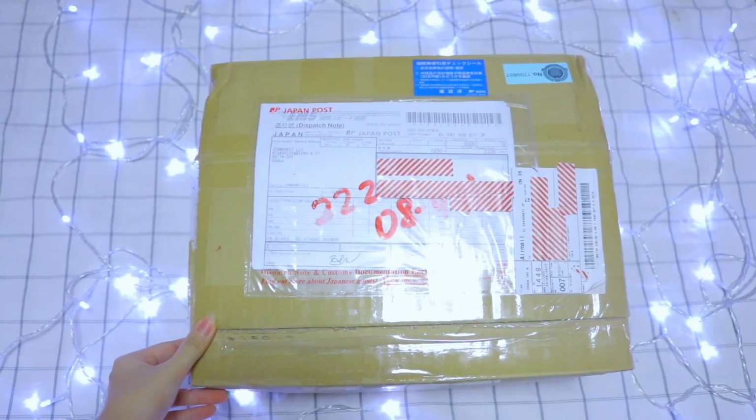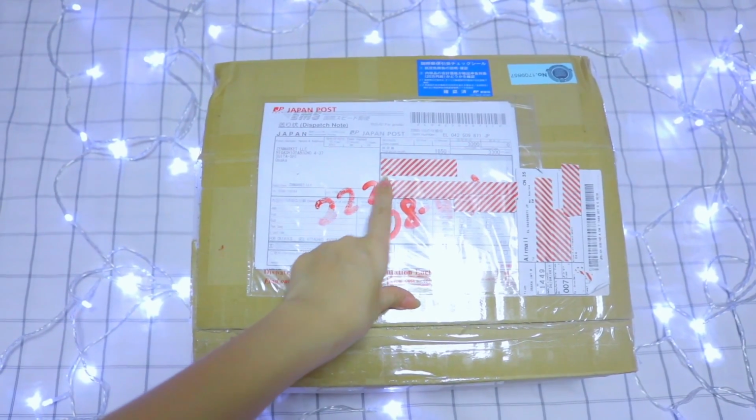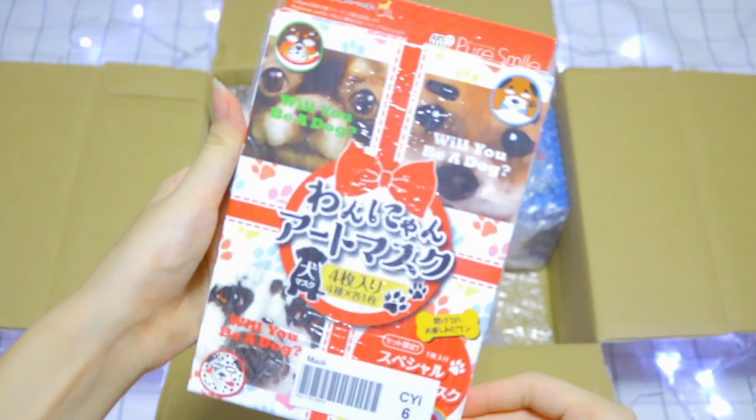So this is my box. I've taped out my particulars with washi tape. So the first thing that I got is dog mask. These are sheet masks that look like dogs, basically.